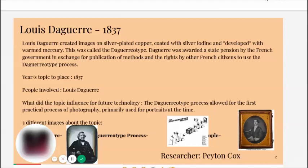This was in 1837. Louis Daguerre was the only one involved. The daguerreotype process allowed for the first practical process of photography, primarily used for portraits at the time. The first photo is of Louis Daguerre. The second is the process, and the third is an example.